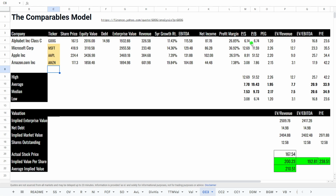Another interesting one here is the PEG, which is one of Peter Lynch's methods of valuing stocks. I suppose this is just a quick ratio of the price compared to earnings growth. One is fairly valued, higher is overvalued, less than one is undervalued. Obviously these are all under 1, but Google or Alphabet is the lowest with 1.2.